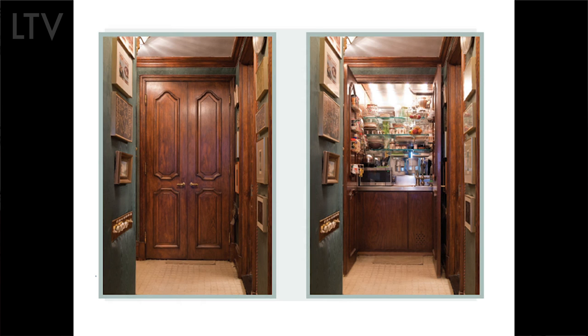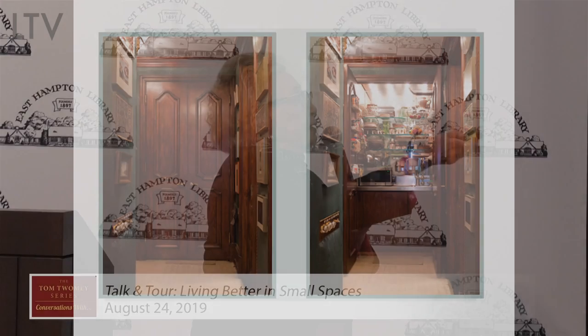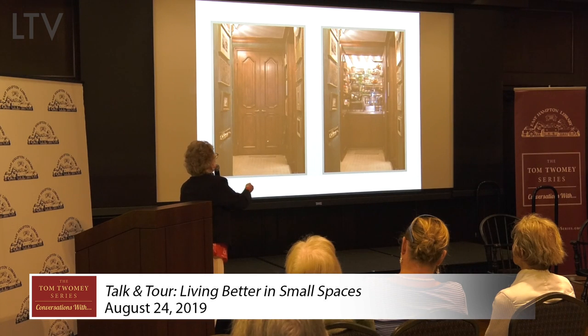Here actually is my present kitchen. And Small Space Book has followed me all over the world. Today, this is my apartment in Manhattan. And when the doors are closed, you say, oh, well, that's an interesting door.